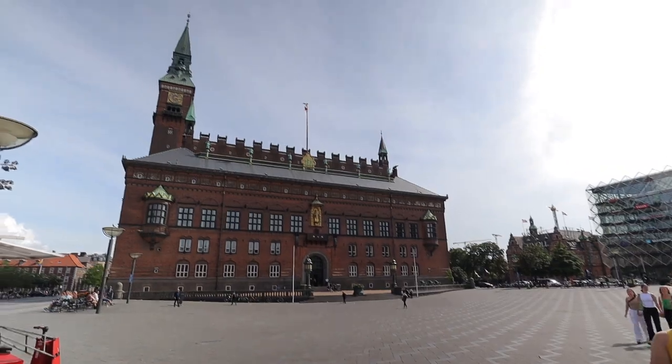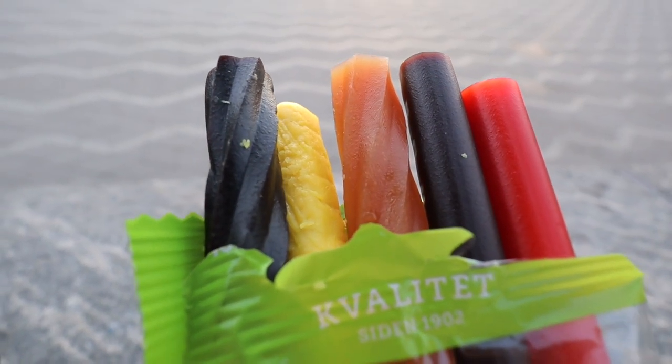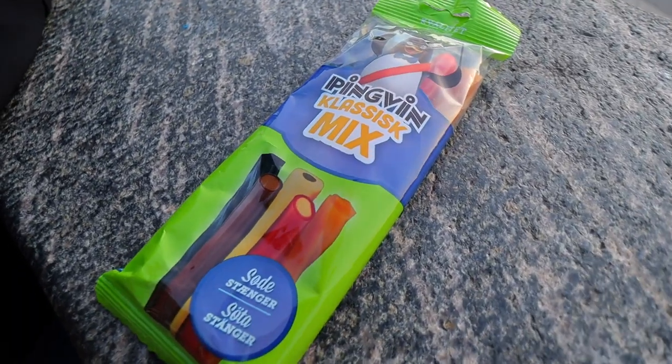So our last food here, we couldn't come to a new country without trying their candy. So we have what I think are licorice straws. I know that licorice is pretty popular here in Scandinavia in general, and we found this brand of Tom's candy that seems to be in every grocery store and convenience store, so we thought we'd give it a try. The first one I'm gonna try looks like a pretty traditional licorice stick with the licorice twist. And the black licorice is the typical flavor of licorice here. So we'll see how this tastes.